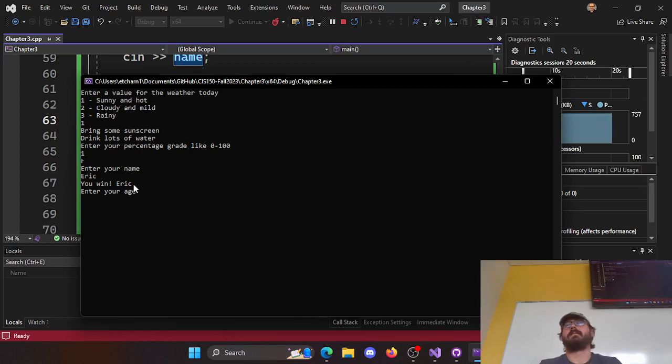So if you're doing getline, it will get the entire line and assign it there. But if you cin, it actually leaves the enter key around. It gets kind of messy if you mix and match those things. Yeah, we can do some more practice with that, but I can take a look at your specific example if you want.